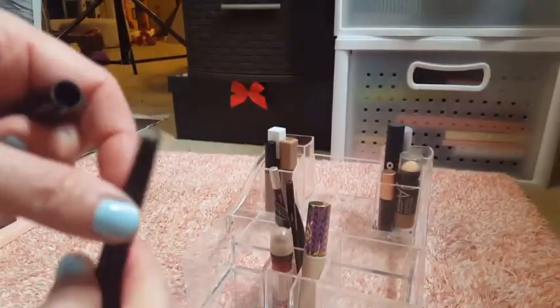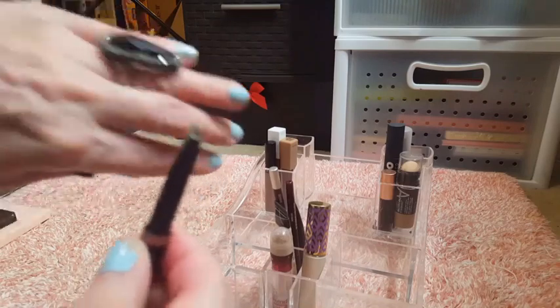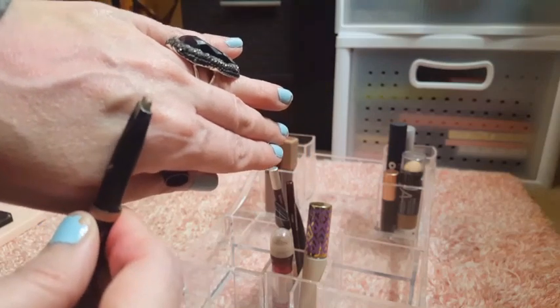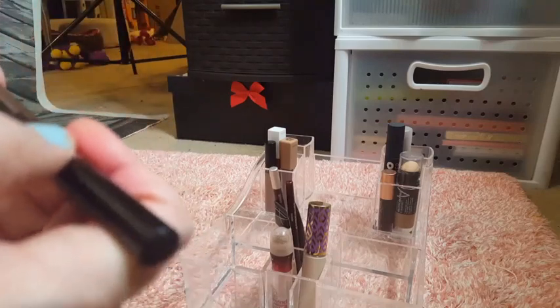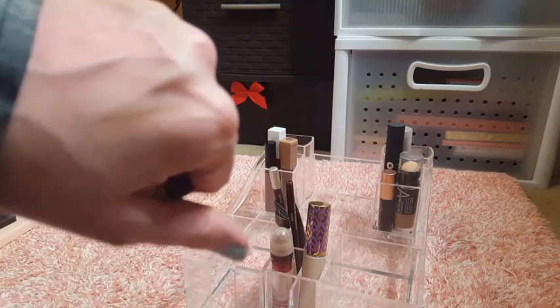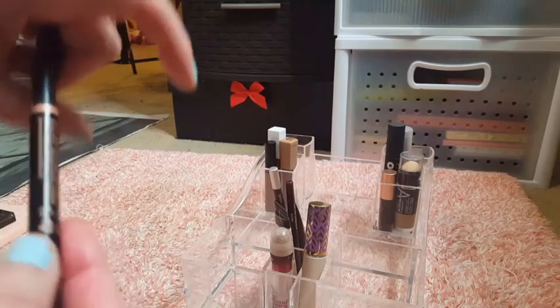This is the one that has the kind of triangular applicator, if you can see that. I really, really enjoy this, especially for people that are like me that don't have a lot of brow. It's a really great product, and this is in the color taupe.